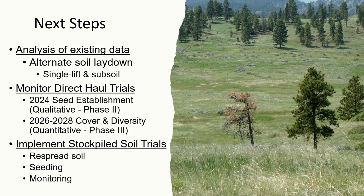So with that, our next step, as we mentioned, it's analysis of existing data, the alternate soil laydown, single lift, and subsoil. That's the stuff I mentioned we did in Area D. We'll take a look at that. We'll start monitoring some of the qualitative, which is at phase 2. Usually after 3 years, we can put in for phase 2 if things look okay. The 2026 through 2028, that's the stuff we're going to submit for phase 3, and then implement the stockpile soil trials.